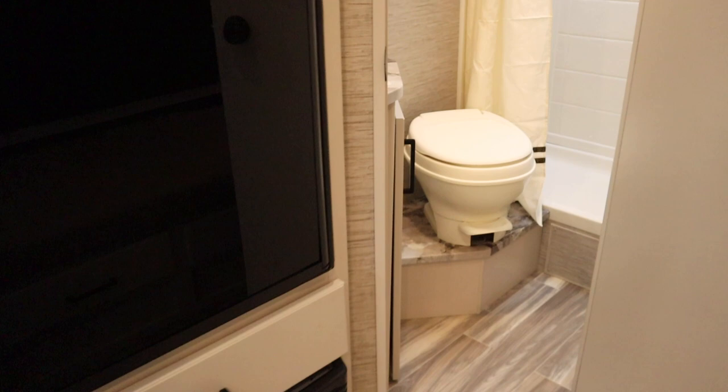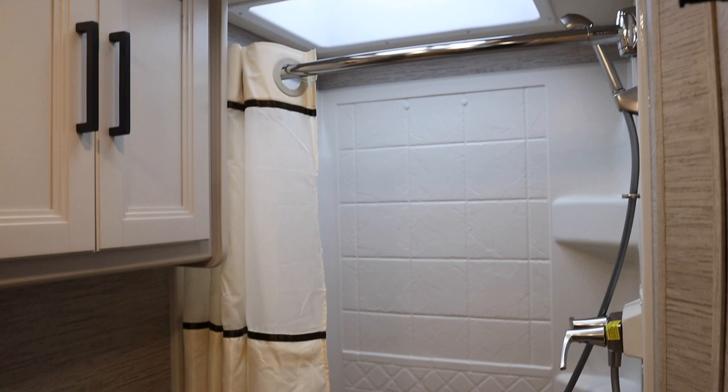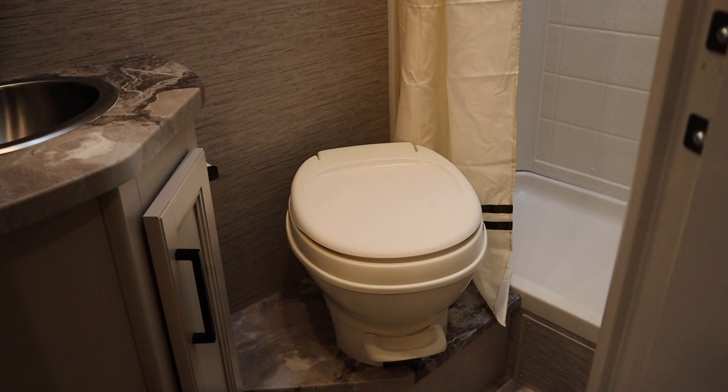For the size of the unit this bathroom is awesome, you guys. It's got a skylight, plenty of space to stand in and turn around. Nice placement for the toilet, and you have a nice sink area with mirror. And we have one of these ourselves, and it has been wonderful.